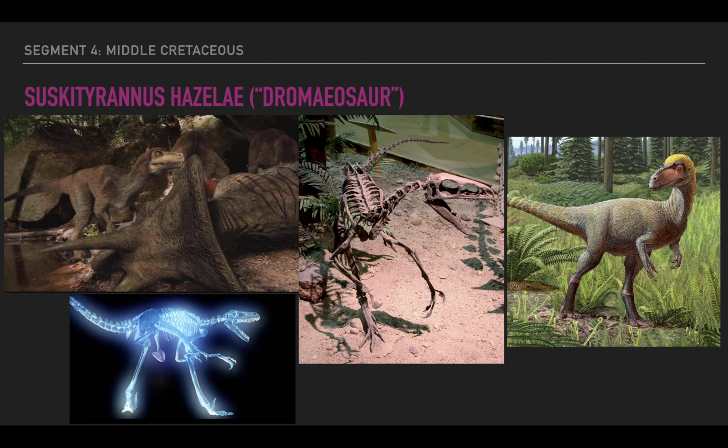So if we look at it from the perspective of what the show told us, as a Dromaeosaur, there are quite a lot of things maybe to say. Do you have any knowledge of why they've actually assigned it to a Dromaeosauridae to begin with, which is something that I've actually wondered? Yes. And I think the next animal we'll get to is also supposed to be Suskityrannus hazelae.